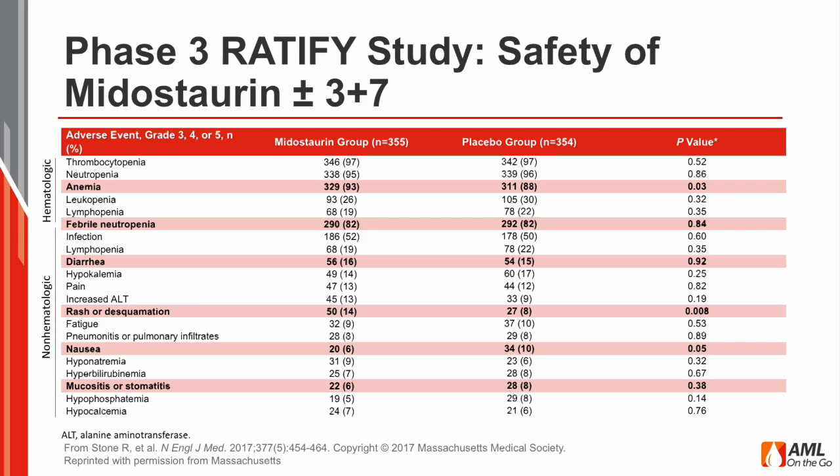Of note, there was a slight increase in rash and skin change, which are known side effects of midostaurin, but in most cases these were manageable, and very few or no patients came off study due to this toxicity. Interestingly, nausea was higher in the placebo group. We do not know the reason for this.